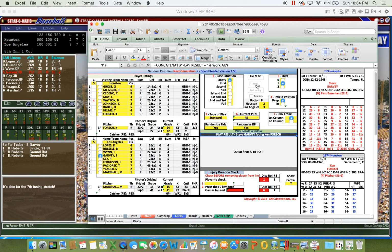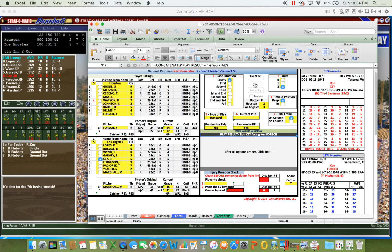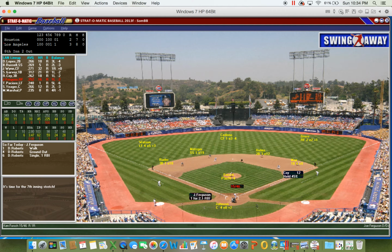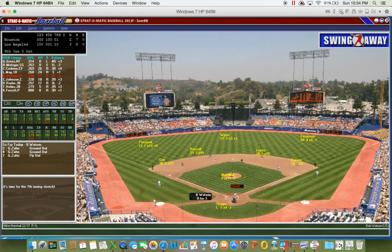Steve Garvey, 13 to 45. He just does not walk that much. 13 is usually a walk, but not for Garv. Ron Cey, the Penguin, 1 for 3 with a single, and makes it 2 for 4 with 2 singles. And that'll bring up Ferguson, 1 for 2 with a single and a walk. 16 to 28. That's a ground out. That ends the inning. 9th inning now.